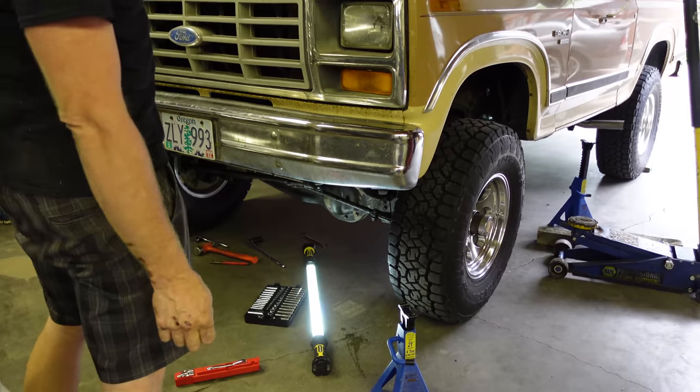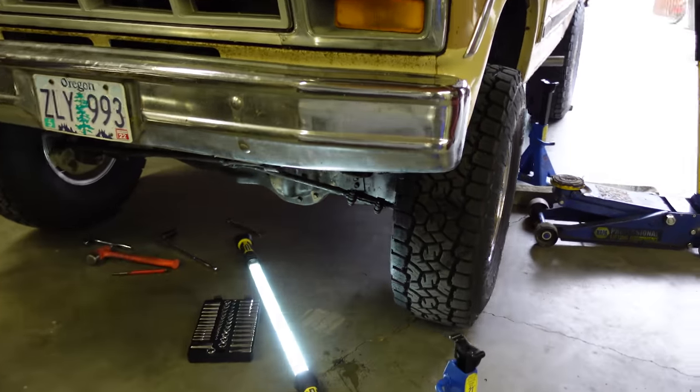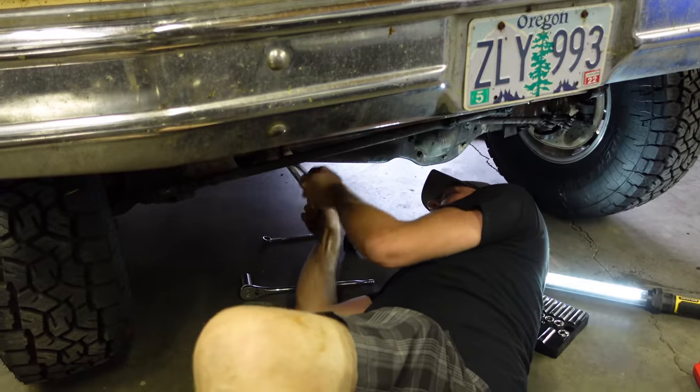Alright. And that looks much better. It's not perfect, but it's much, much better.